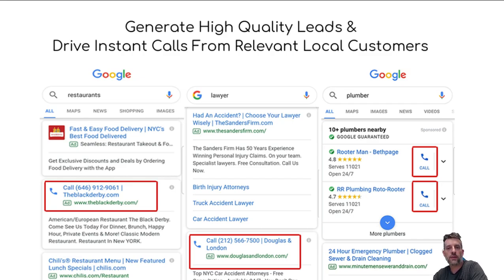Now on the mobile platforms, and when you're searching on a mobile device, you're going to see click-to-call buttons. You're going to see the availability of calling a business directly. Now the idea is to get your business up there, to get your business to be right next to these other businesses that are already offering this convenience.